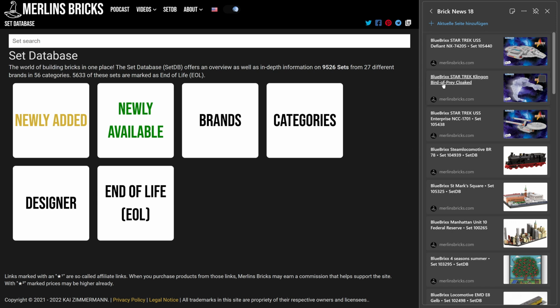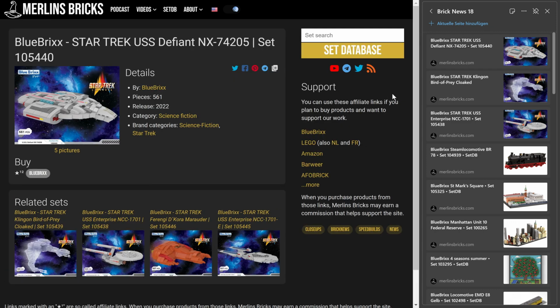Let's get started right away, as always in alphabetical order of the brands. We will start with BlueBrixx, and here we have new announcements for the next wave of Star Trek models. We are now at mid-size. Last week, if you recall, we talked about the new micro or mini models that they will have in the next wave. Now we're at mid-size, and I guess a lot of folks are desperately waiting for the announcements of the display size models. Maybe that's going to happen next week.